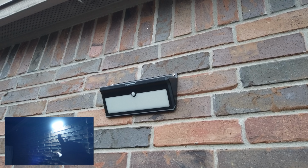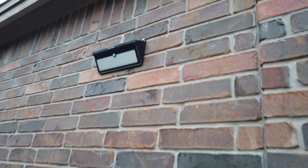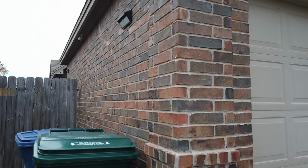So I have the Lupus Whitened solar light which lights up when it senses motion at night, especially helps when we throw out the trash. So this light has been reliable and has been working for more than a year now. It has built-in batteries that are recharged by the solar panels.